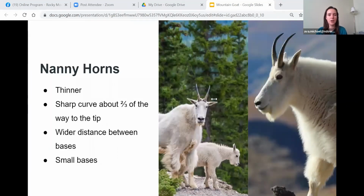All right, so for the nanny horns, they are thinner, as you can see in the pictures. They have this sharp curve partway through their horns, and they have a wider distance between the bases. And they do have smaller bases than the billies do. The horn length of the males and females is very similar, but the male horns tend to be about 10 to 20% thicker at the base than the females. So the females have horn bases equal to or less than her eye width. So this is a great way of telling the difference between a nanny and a male, by looking at the horns and looking for all of these differences.